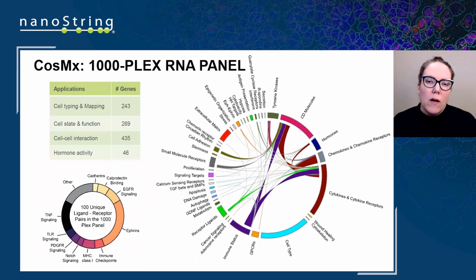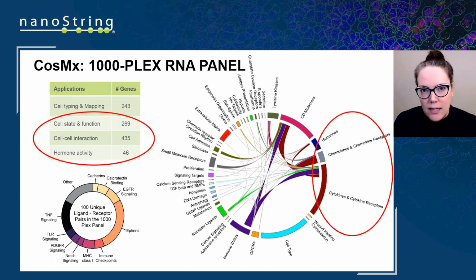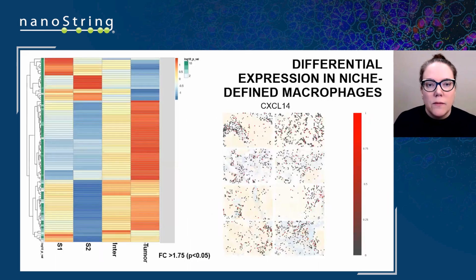So the application of CosMx is of particular interest to address this question, because not only can you do cell typing, of course, but there's an imposed cell state and functionality, but also cell-to-cell interaction, which includes 100 unique pairs, but also immune checkpoints. And that's really what we're after from that cell-to-cell interactome approach. And then, of course, another key thing here is something that we can't do at the protein level, which is go after the chemokine and cytokine profiles at the RNA level.